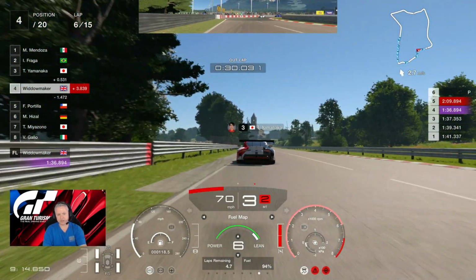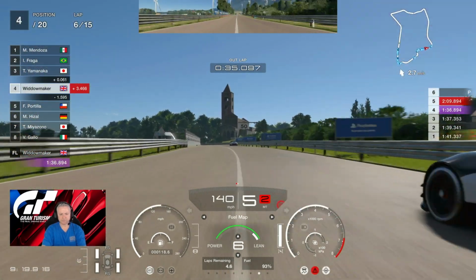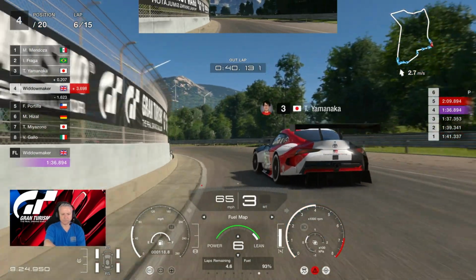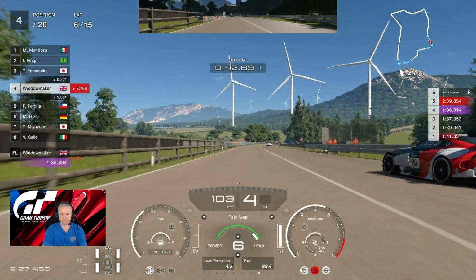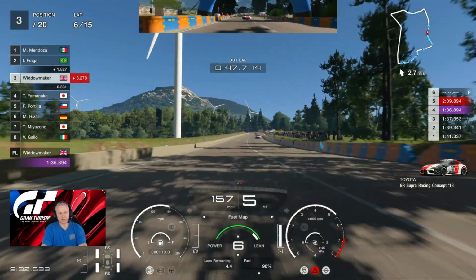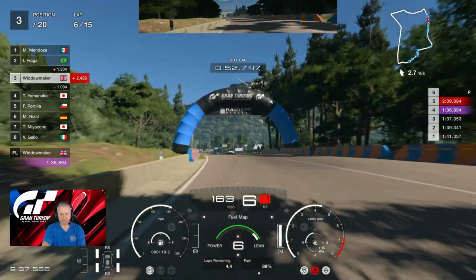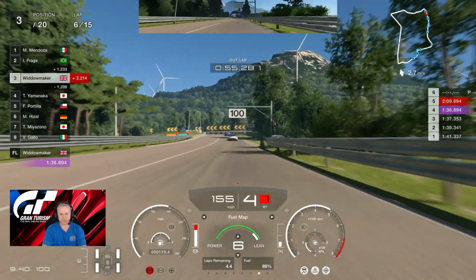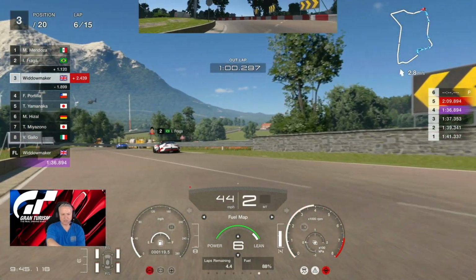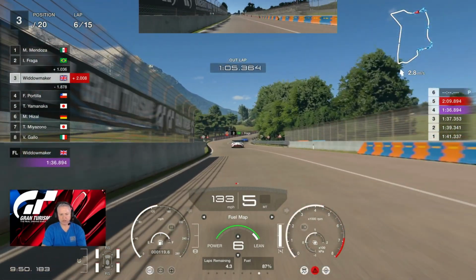Yamanaka and Mendoza will be up for the pitting session. Just put Yamanaka behind us. We know we can do that quite comfortably. A little bit down on fuel already, 0.1 down. We've just got to... Yamanaka and Fraga are teammates. It's the same car. Equally as quick when they want to be.